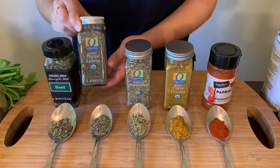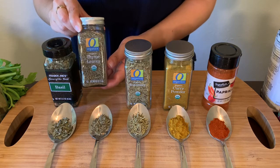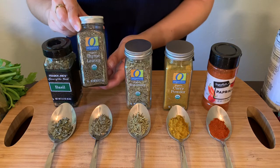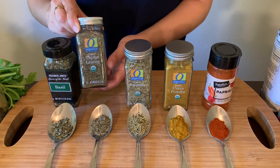Thyme is particularly popular in French and Italian cooking. It comes in fresh or dried forms and adds flavor to lean meats, soups, and roasted vegetables. Lightly crush dried leaves between your fingers when adding to a dish to release the flavor.